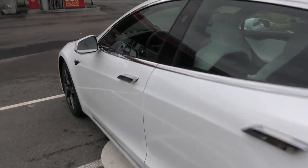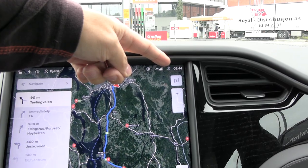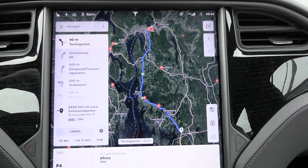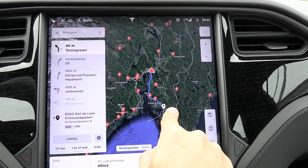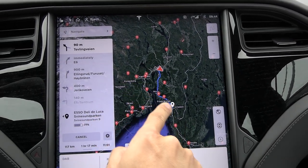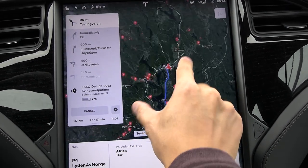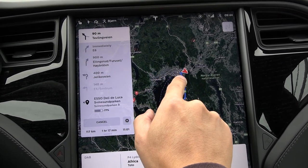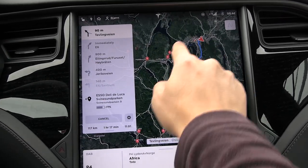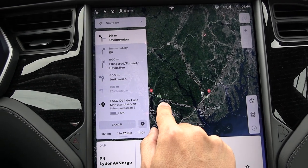So let me show you the plan now. We are live streaming as usual, and the schedule is to leave at 10, so in 15 minutes. And since we are going Norway, we will have to drive mostly on motorway. So we start there, we go to Deli de Luca, Svinesundsparken, and then we go back again. And this is the semi-critical part because we'll be passing here around noon, which is not too bad. But then we have to drive all the way down here until the motorway ends here.